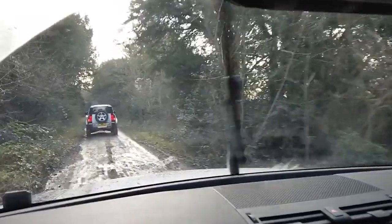If anyone does this unofficially, this isn't official, but if you're doing the off-road driver experience and you're in a convoy, the trick is to see who can get the muddiest car. We got road rage. I think we've actually got mud on the sunroof. I think that's an achievement in itself.